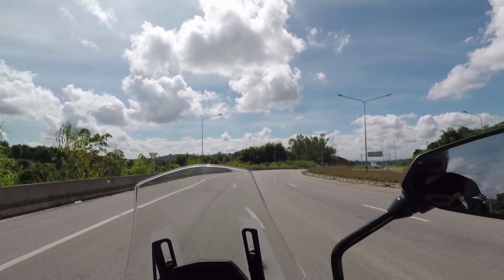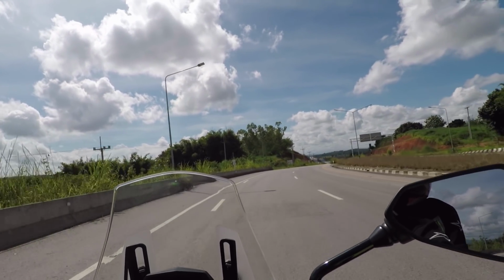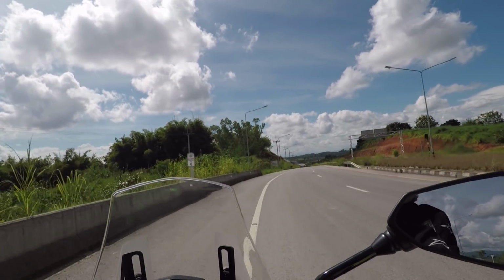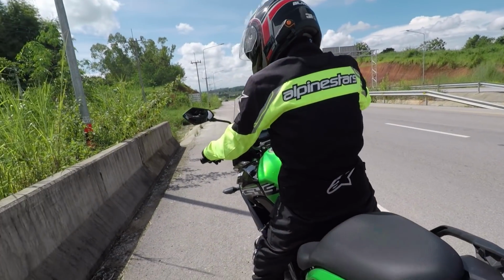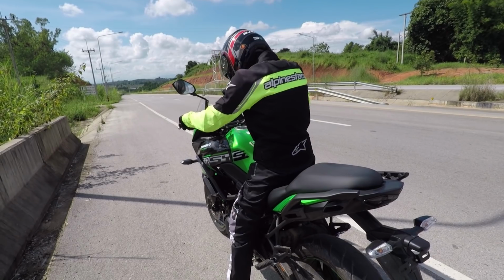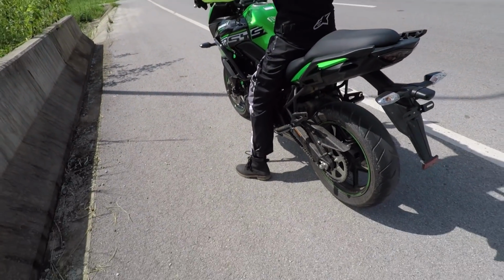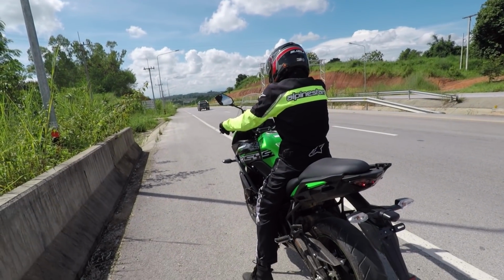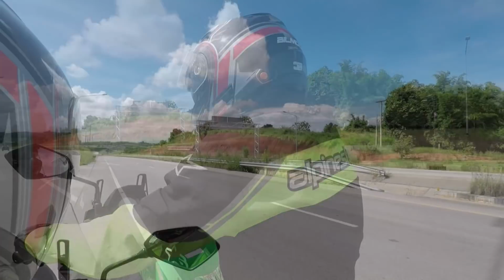Right, this is where Pi wants to ride, so I'm going to pull over here and let her take over. It does actually help though, because Pi, I said, is taller than me. So you can see she's almost flat-footed at either side, where me, I'm on the balls of my feet. Yeah, being short, it's a curse, I'm telling you.